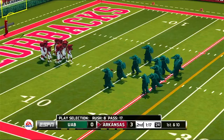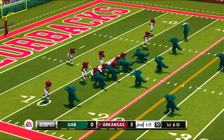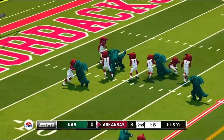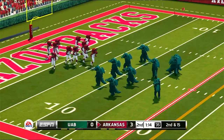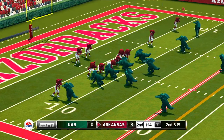They line up at the 12. First down. Arkansas has a three-point lead. And he's going to be sacked. I think that one's on the offensive line. They've got to do a better job of holding their blocks, or else this quarterback's going to be pulling turf out of his face mask all game.